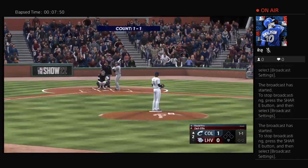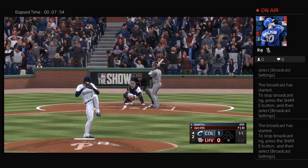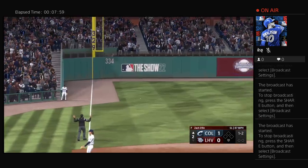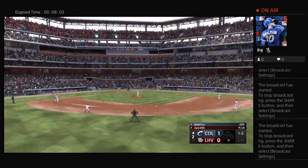Here's the third baseman, David Fry. The wind of the pitch. And a count 1-2. Oh, he's just got to delete it. You give up that leadoff home run, go back to work, focus on this next batter.